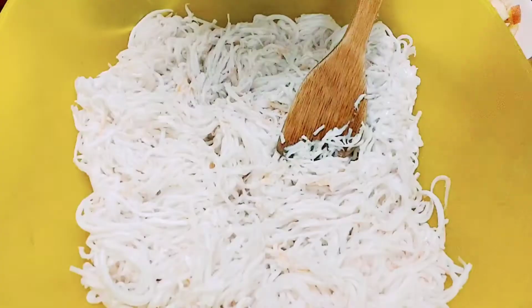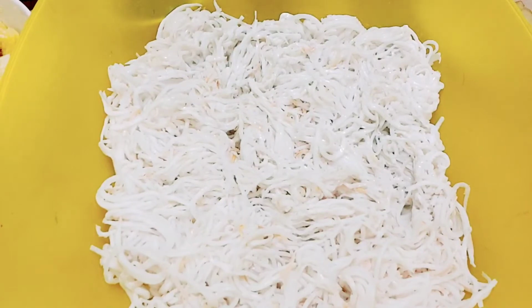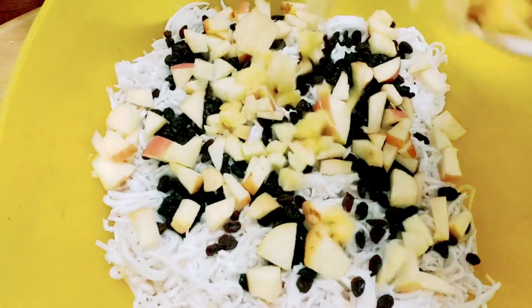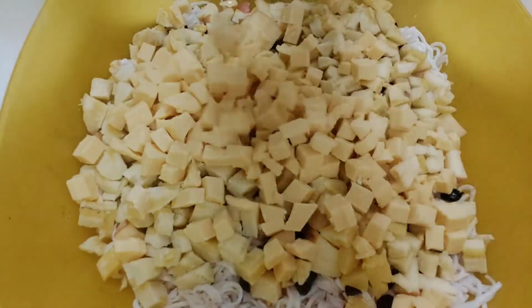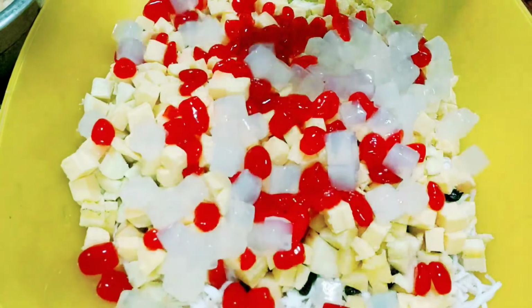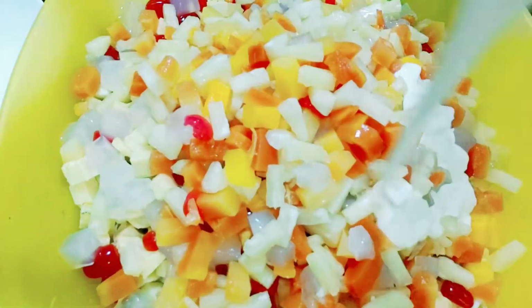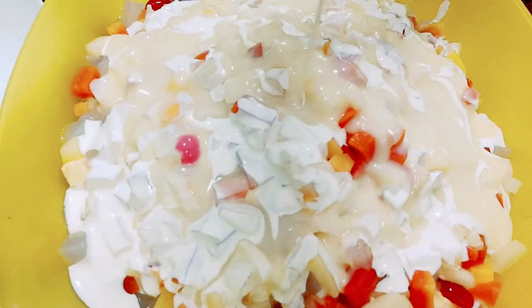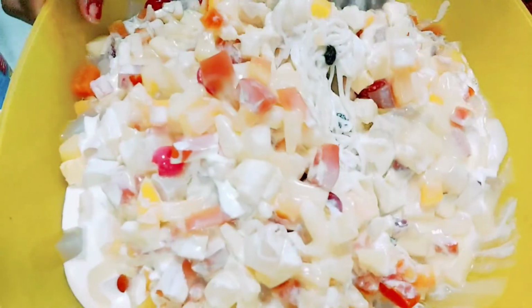Let's mix it now. Alright guys, so this is the buko. We're gonna put all the ingredients: raisin, apple, banana. We have to put the cheese guys, kaong, nata de coco, fruit cocktail, and then we're gonna put the cream, condensed milk, then we're gonna mix it guys.